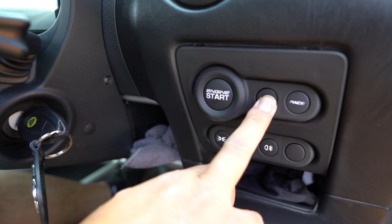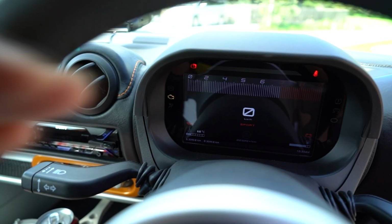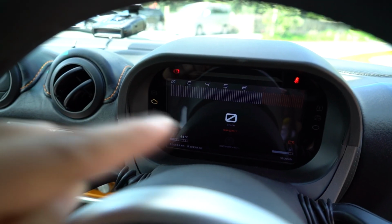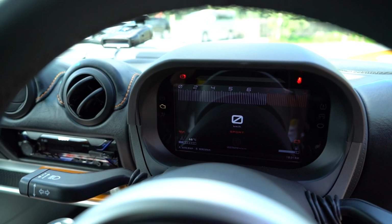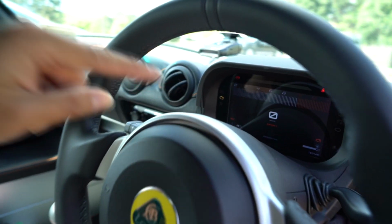So if I press the sport mode button and hold it down, it'll change into the sport mode display, where the rev count is going horizontal like this. And so it kind of chases all the way up to red line over there, and then the speedo is still in the middle. Now what's interesting is this is actually an AIM dash, and I had an AIM dash in my Series 2 Exige, but the problem with this one is that it is a little bit more locked down.